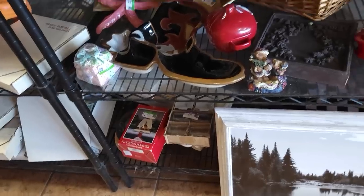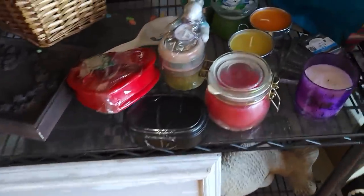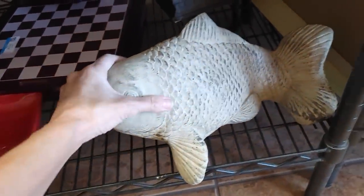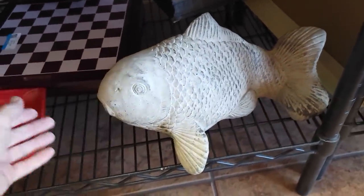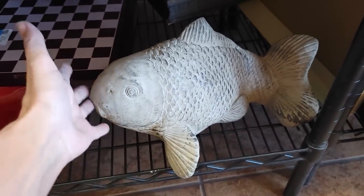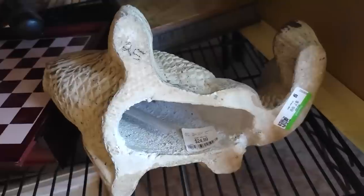There is a cute boot tray, but I can tell it's that kind of paint that chips if you look at it funny. And then this fish caught my eye. He would be great out by a pond. He's super heavy, that's why I'm not even able to budge him. Okay, I need both of my hands to figure out how much he is.